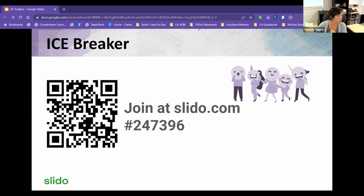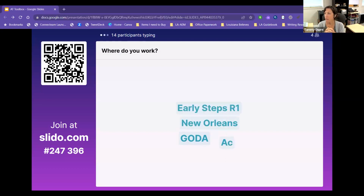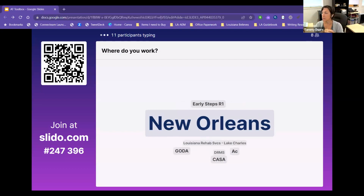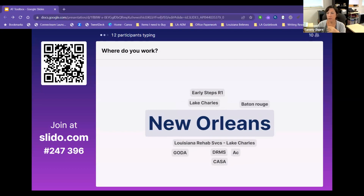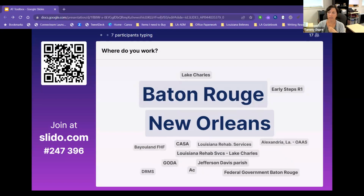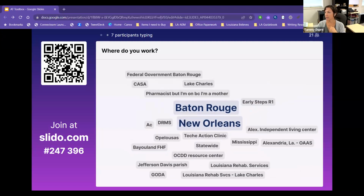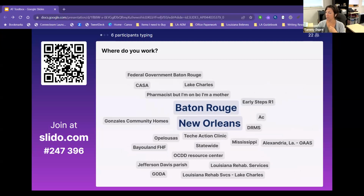A few more minutes before I start it. Okay. My first little question is, where do you work? Whenever I say where, I just mean what part of the state, or you can put the place that you work for too. That's fine. Okay, cool. Some early responses, people. Okay. Got some people here from Mississippi. Wow.